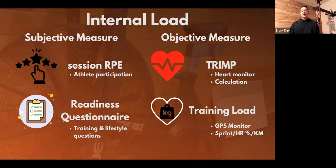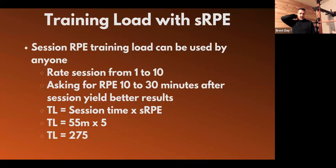If we go to TRIMP or training loads, there are a couple of things we can do, and those are more objective measures. This is when we're actually using technology, and it's going to be essentially heart rate, speed, a speed and heart rate combination, or a speed, heart rate and distance combination. It just depends what technology we have access to. All the technology you really need for heart rate training loads is a watch that measures your heart rate and your distance, or a heart rate monitor. If you have access to those, you can do a training load calculation.